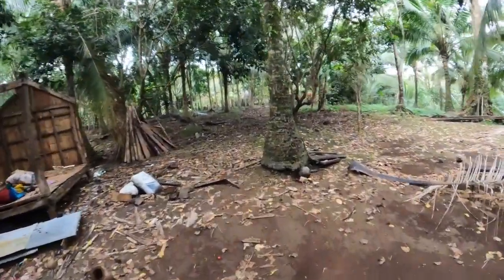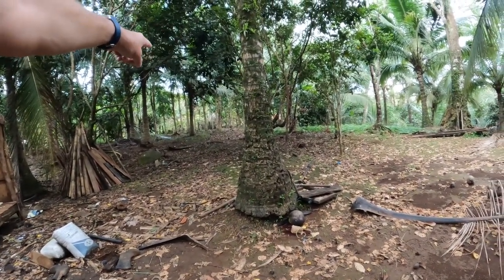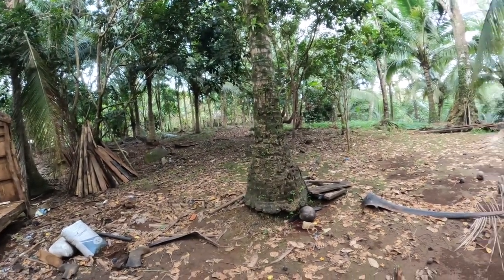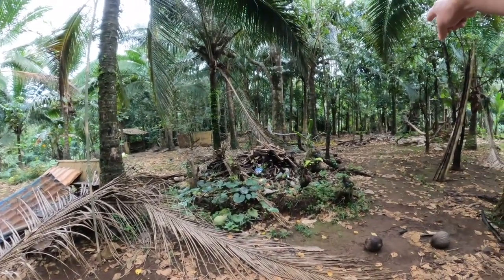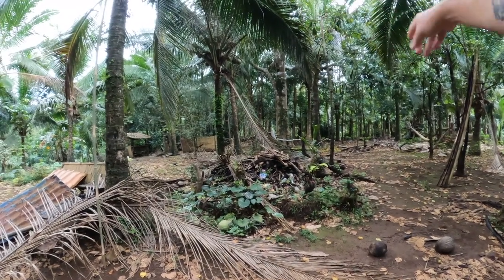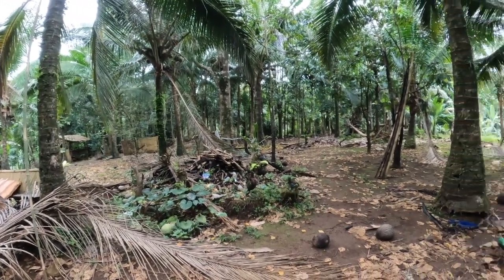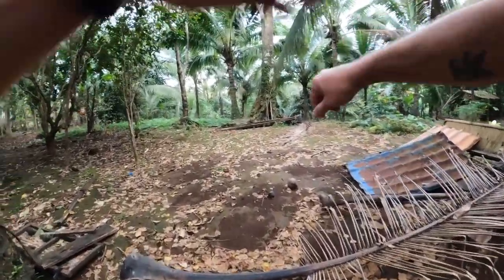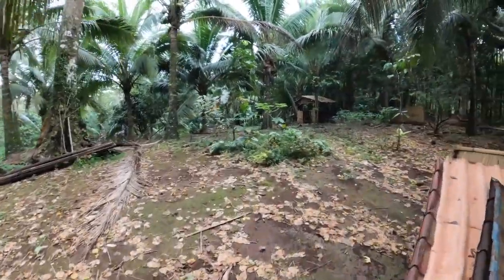So the property goes all the way from, if you look carefully on this side, there's concrete posts with barbed wire. That's the edge on that side. And then it's marked all the way down by mango trees and a trail. There's a horse trail that goes down again to the creek. So it's bordered by the creek on that side, by the road on this side, barbed wire over here, and the horse trail on this side.